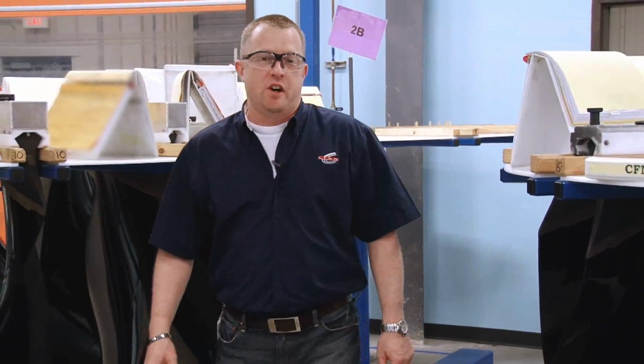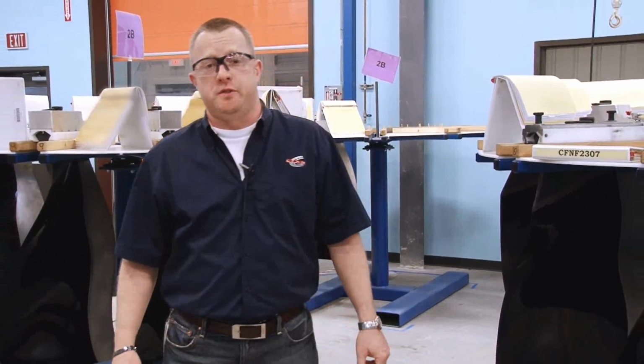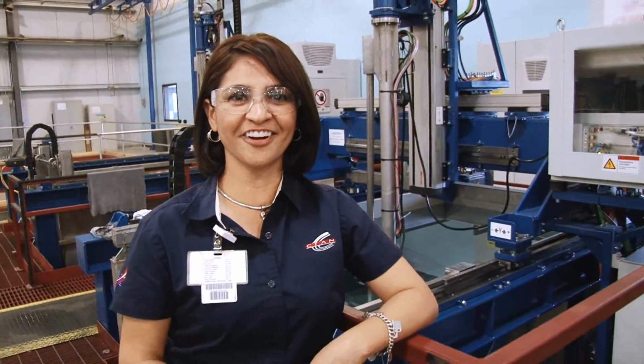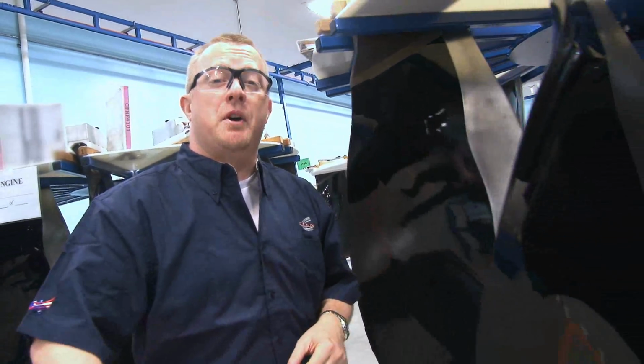Since 1993, our team has been manufacturing airfoils for jet engines that are more than just functional. They're lighter. They're stronger. Safer. And more reliable. Any way you spin it, it's a better blade.